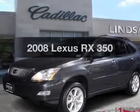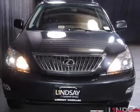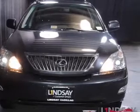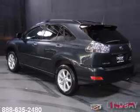Introducing the 2008 Lexus RX 350. This is the set of wheels you've been looking for. The powertrain includes all-wheel drive with a solid six-cylinder engine that responds smoothly to its five-speed automatic transmission.